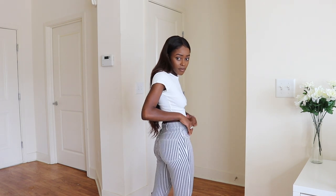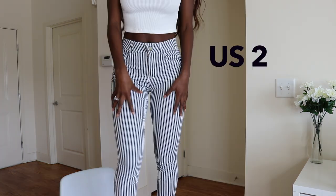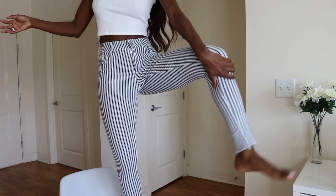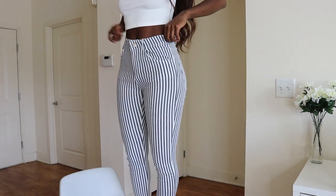They're not jean material, they're just pants and they have front pockets and back pockets. Got these pants in a US 2 and very form fitting and the bottoms, it's almost like I'm wearing leggings but as pants. I don't think I would cuff these. These are the perfect length and they're really, really cute. They do stretch, very stretchy. And I like the fit of these a lot.